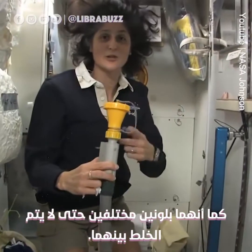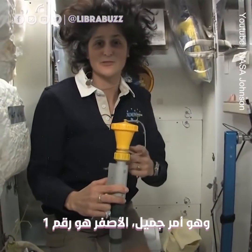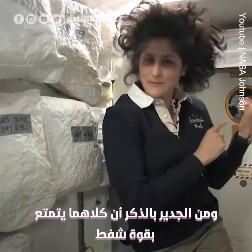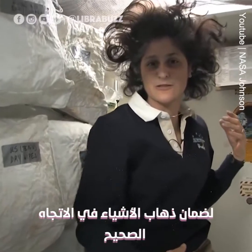I might add it's color coded so you really don't get it mixed up, which is nice. This is yellow for number 1. And did I mention both of these have a little bit of suction, so they should keep things going in the right direction.